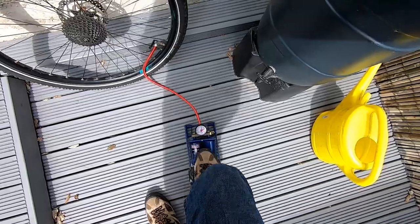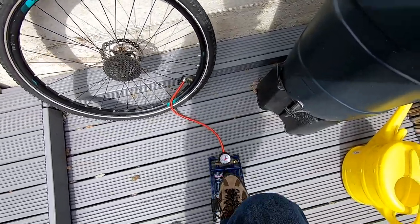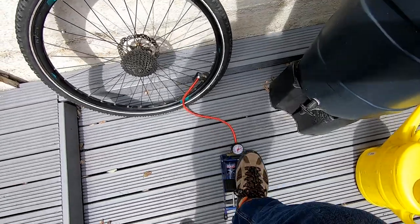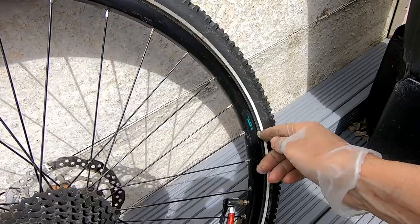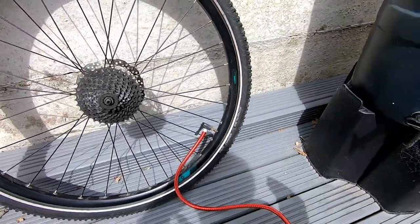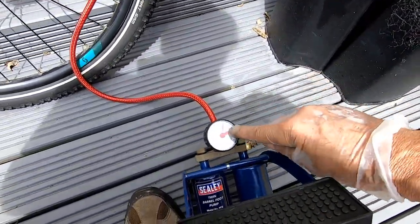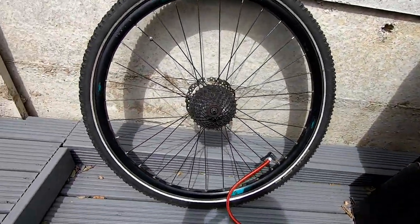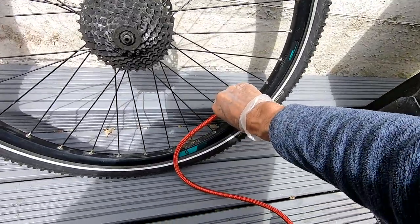Yep, back to the point where you get past curing. Right, 60 pounds. There you are. That's done it. How about that? Whew. So this, as you can see, there's 60 pounds of pressure in that tyre now. Well, we don't want that much in, so I'll reduce it to about 40, I think.